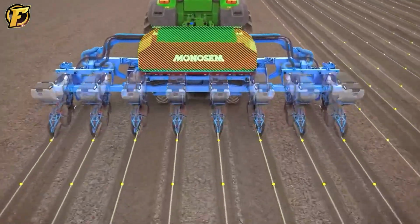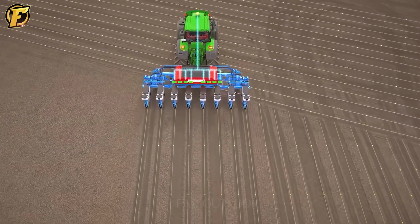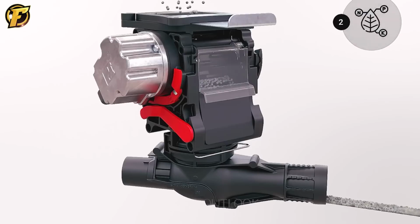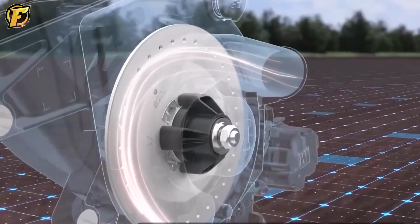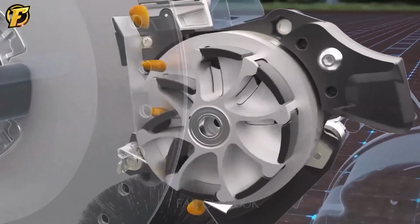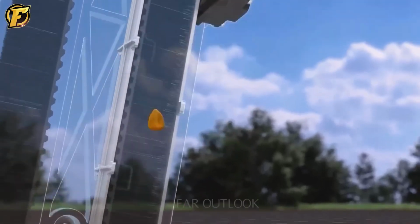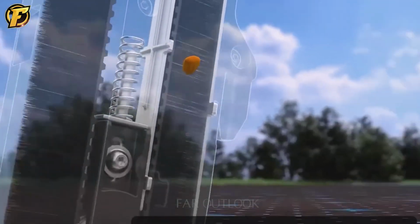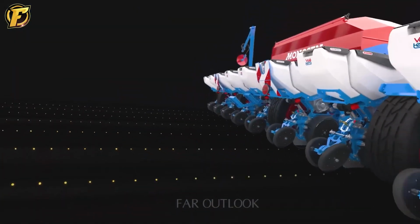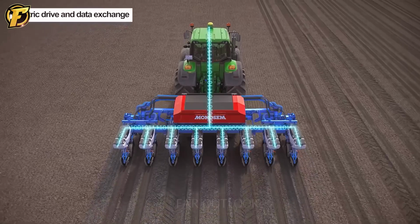Monosem's Valoterra seeder is not just an ordinary seeder, but also an excellent representative of innovation in the agricultural industry. With the ability to increase efficiency, this seeder increases profits through flexibility and productivity, while providing smart solutions that combine economic efficiency and environmental conservation. Ease of use and access to connected agricultural systems are additional advantages of Valoterra, allowing farmers to adopt the technology and take advantage of the machine's benefits quickly.